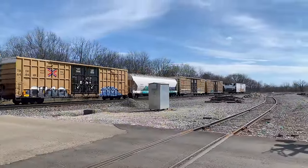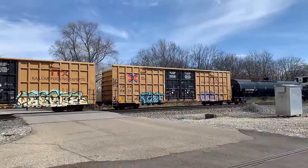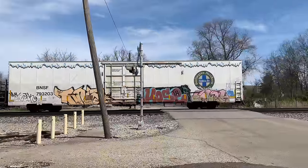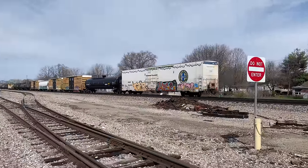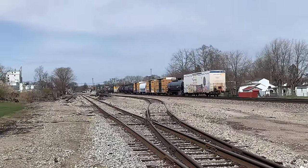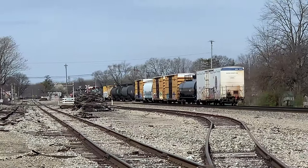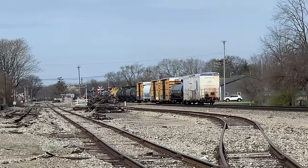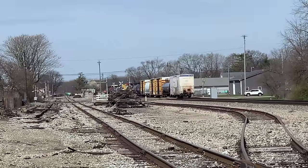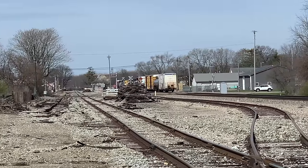Not a very long train. Yeah, it wasn't very long. It was still a pretty good one, though. All right, there you go. A couple roads down there is where the five-track railroad crossing is.